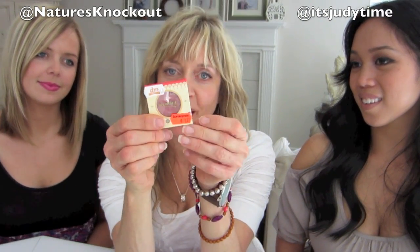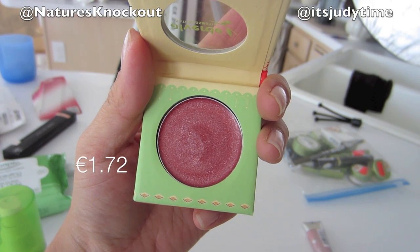Just a little cream blush, and again by Alberti with really cute packaging. Yeah. I look such a sucker, and it was smart.